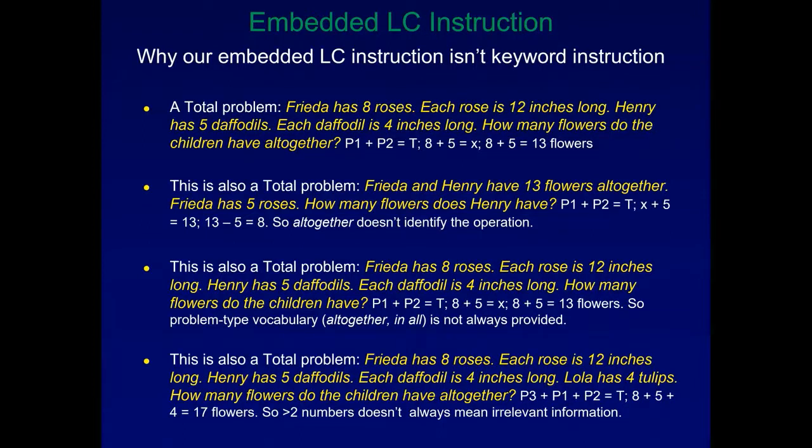But this next problem is also a total problem. Frida and Henry have 13 flowers altogether. Frida has 5 roses. How many flowers does Henry have? Well, if you're using "altogether" to signal adding, and you take the 5 and the 13, your answer will be wrong. It'll be 18, because here in this total problem, the child has to subtract to find a difference. So the problem type sentence is the same.